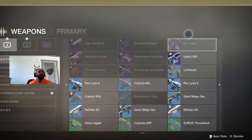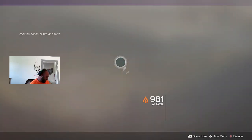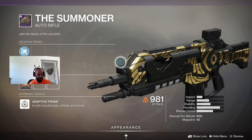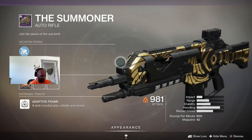Oh, here it is. Never mind. So I apologize for that. Yeah, here we go. Summoner. It's at a 6.1% right now. Last week it was at a 5.1. So the usage went up on this weapon.